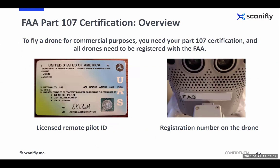So what is this Part 107 certification? So per the FAA, to fly a drone for commercial purposes, you need your Part 107 certification, and all drones need to be registered with the FAA. So the image on the left-hand side, that is a remote pilot ID that you need to have on your person when you are flying, right? When you are capturing that data, you need to have this certification, this ID on you at all times.